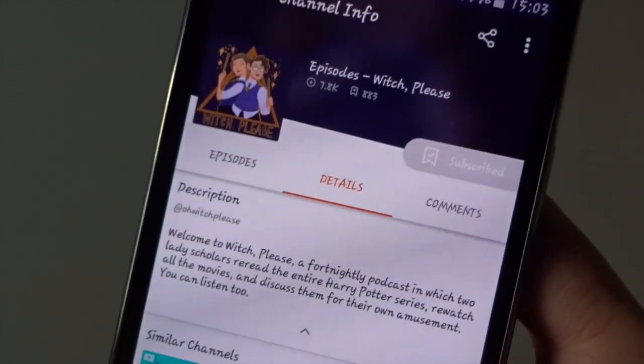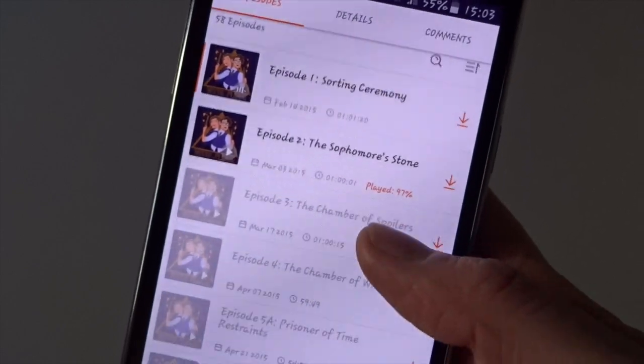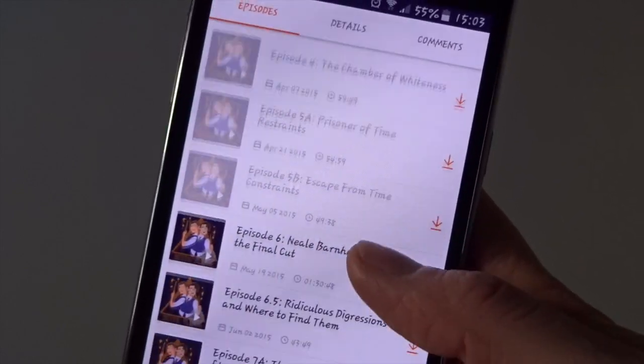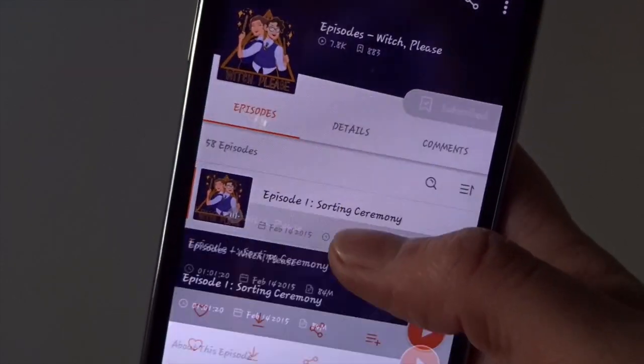Okay, and in the next section I want to tell you about a couple of podcasts that I really love right now. The first one is called Witch Please, and it is basically 2 literature professors, I think, who are rereading the Harry Potter series and watching all the films and basically just analysing them. It's so entertaining, and as you continue reading the books you kind of take on all the things that they're talking about and just start thinking about all these points that you didn't notice before. I really love that right now.